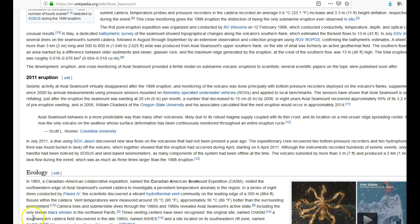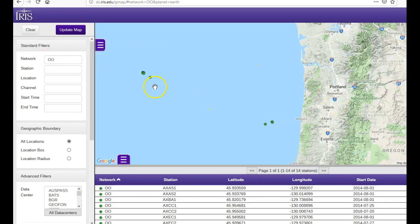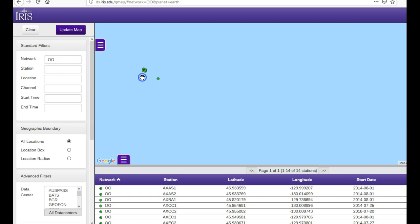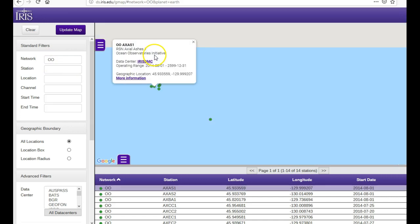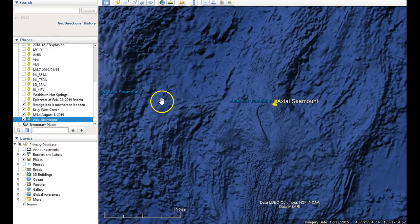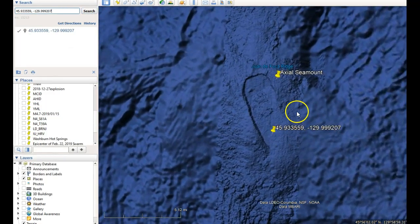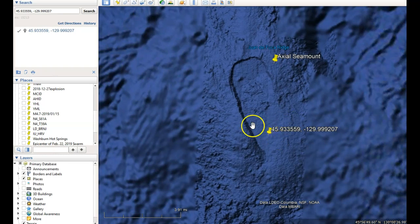Let's take a look at the stations first. Here we have network OO. Notice off the coast of Portland. Far off the coast of Portland. So this should be the Axial Seamount right here. But just to prove it to you guys, I'm going to take the station in the center. I'm going to copy the geographical coordinates. Press copy. Then I'm going to go to Google Earth right here. I'm going to type it in. Press search. Notice how that station is right at the Axial Seamount. Okay, so now we got that out of the way.